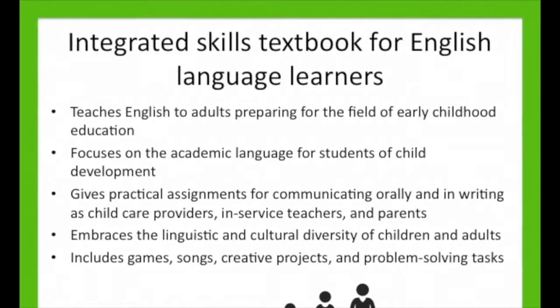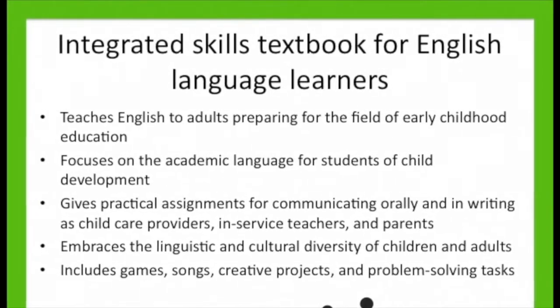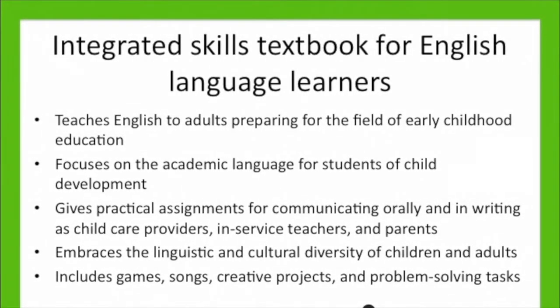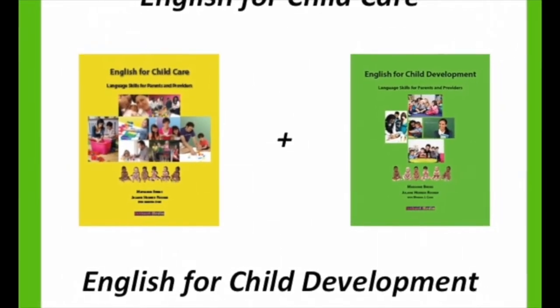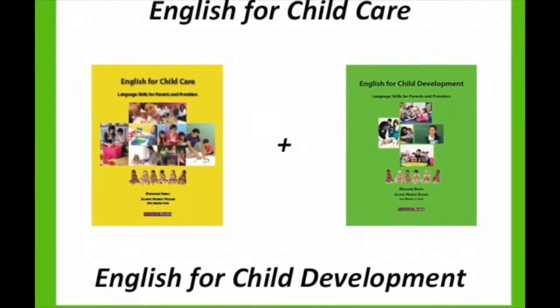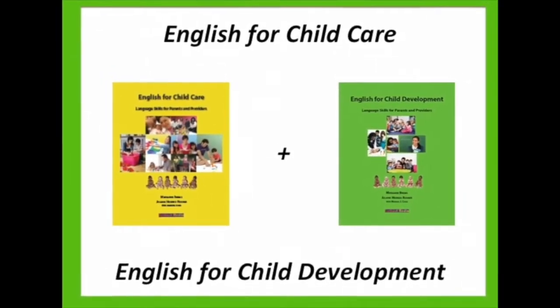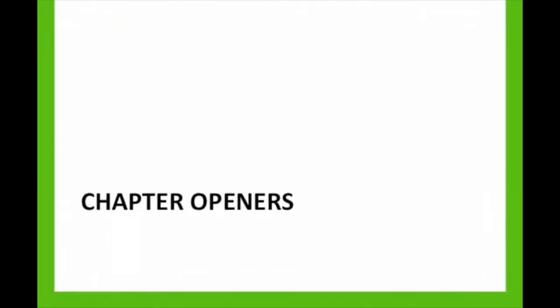It embraces the linguistic and cultural diversity of children and adults, and it includes games, songs, creative projects, and problem-solving tasks. English for Child Development follows English for Childcare in addressing the needs of parents and childcare providers who are learning English for the specific purpose of advancing in their field. Let's take a look at some chapter openers.